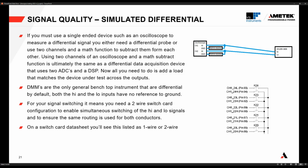There are ways to do this with single-ended devices. If you have a single-ended oscilloscope, you can either get a differential probe for it, or you can use 2 channels in much the same way as we use 2 ADCs or an op amp. We can do the same with an oscilloscope, single-ended, where we use 2 channels. Each channel takes it to measure a high and a low input. And then we can use a math function within the oscilloscope to subtract one from the other to give us our resulting differential signal.